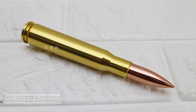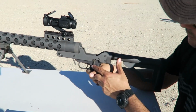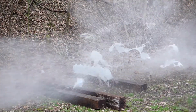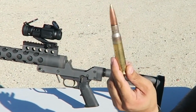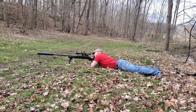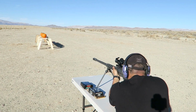Number 4. 50 BMG, 12.7 x 99mm. The 50 Browning machine gun round is a legendary heavy cartridge. It fires a .510 caliber bullet weighing about 600 to 750 grains, around 43 to 48 grams, at extremely high velocity, roughly 2,800 to 3,800 feet per second. For example, Barrett's standard 50 BMG ball load is a 661 grain bullet at 2,800 feet per second. This produces on the order of 10,000 to 13,000 foot-pounds of muzzle energy, roughly 13,500 to 18,000 joules depending on the load. These are numbers more typical of small cannons than pistols.